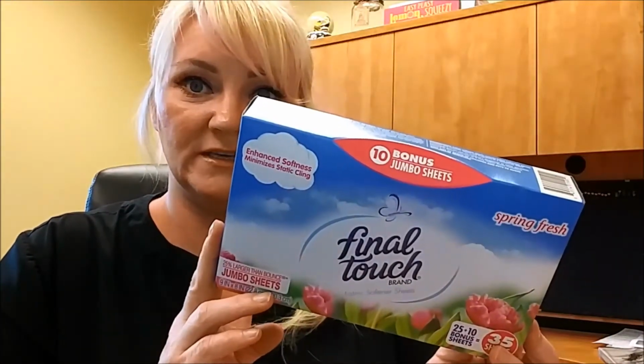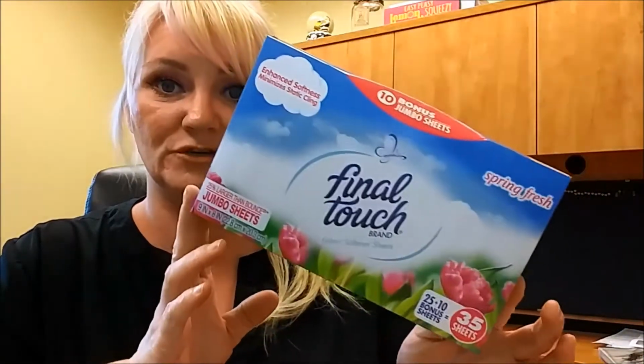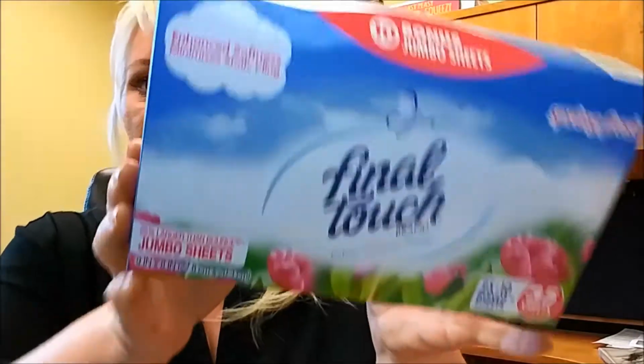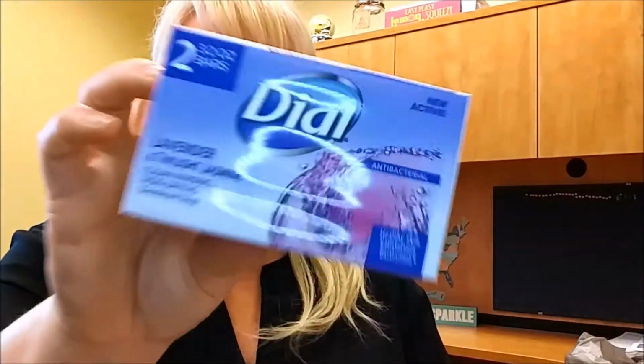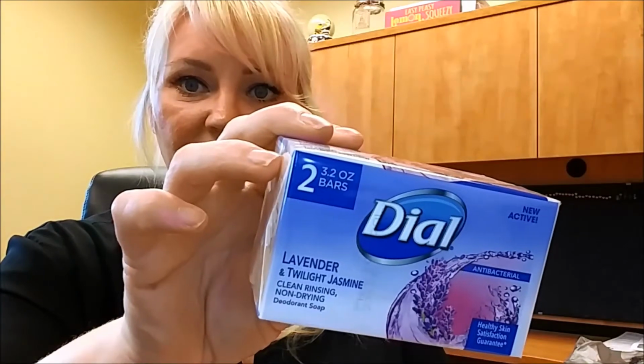I saw Christy Davis get these, so I bought these. It says 10 bonus jumbo sheets, so there's 35 jumbo sheets in here, and they're 25% larger than Bounce, so I thought I'd give them a try. And they smell really good. They have a lot of new soaps there, and I saw this Dial Lavender and Twilight Jasmine, so I picked it up. I thought that might smell really pretty.